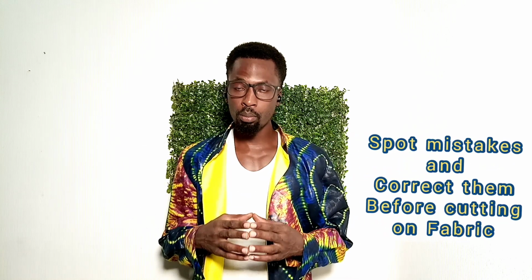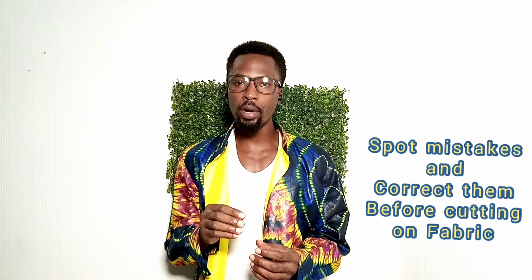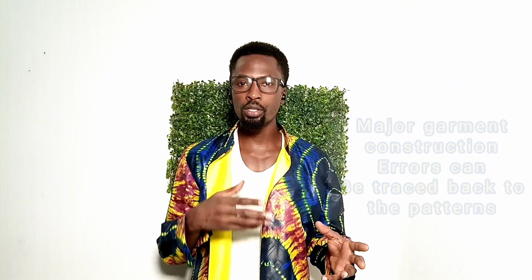When you are involved in pattern making, you can easily spot mistakes from the pattern making process and you can also correct those mistakes. However, when you're also sewing and you encounter errors, those errors can be traced back to the patterns, thereby allowing you to come up with reasonable solutions for those mistakes.